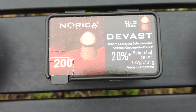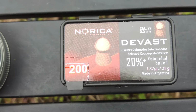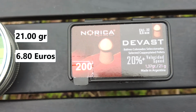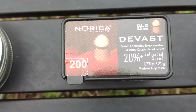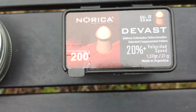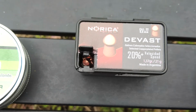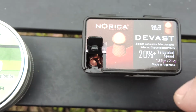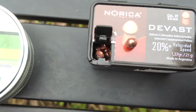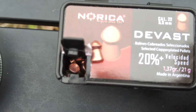Next we have the Norica Devast pellets. These are 21 grains, and I paid €6.80 for 200 of these, and they claim they are 20% faster than regular lead pellets. So they have a slightly funny mechanism of dispensing the pellets, probably so you don't drop them everywhere, but when you do take the pellets out, that's what they look like.